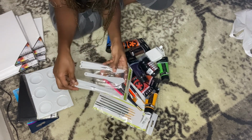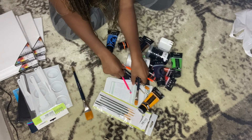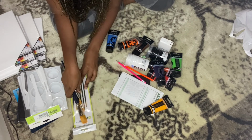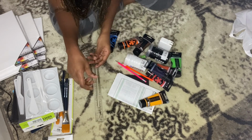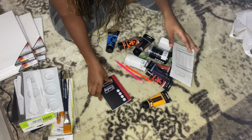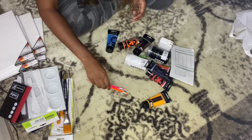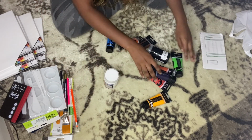I got a couple palette knives, a number of different brushes, just the basic shapes and sizes, I think, which I think should work for me. A ruler because I'm obsessed with straight lines. And then I just got this little notebook to jot down ideas and stuff again, because like I said, I literally brought nothing with me. And my pencils, eraser, sharpener, and then my paint.